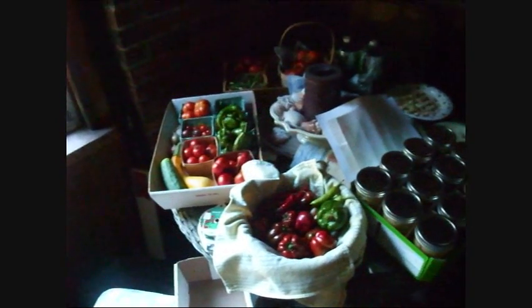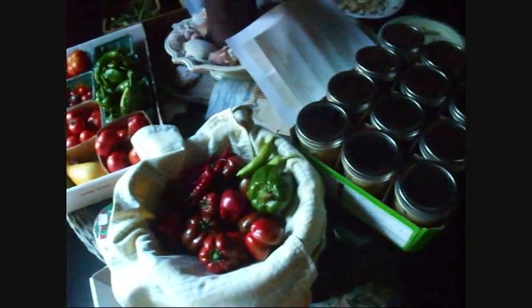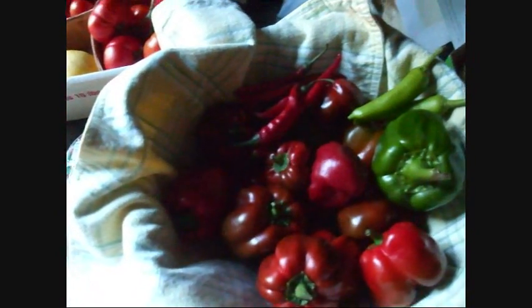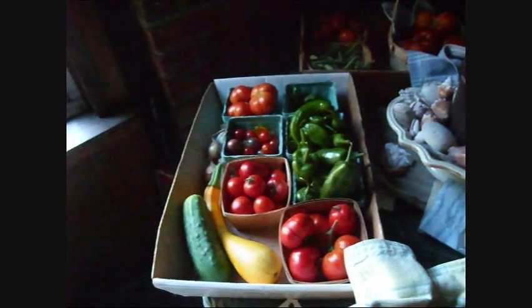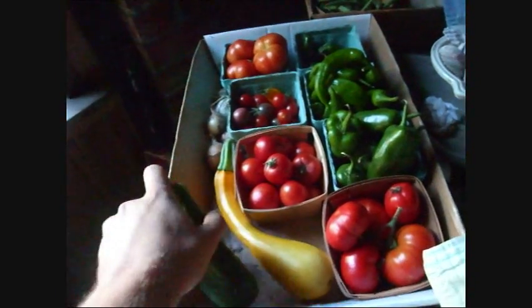Sorry it's not really the weekend, but we've been really busy, and this is what we've been doing. Bree and I have been pickling quite a bit for the farmer's market. We decided we're going to put some stuff in the farmer's market just to see how it goes. We have so much stuff that we're not going to eat it all, so we're going to see how that goes.